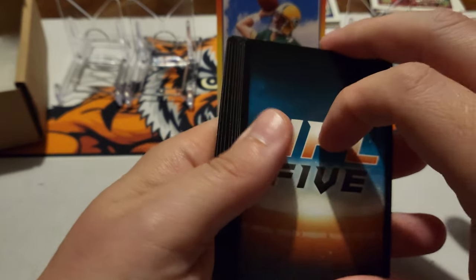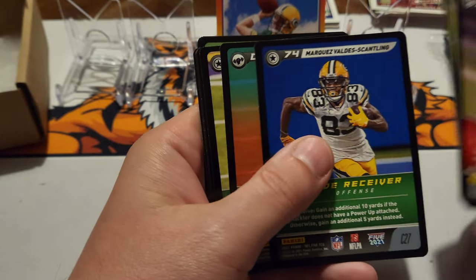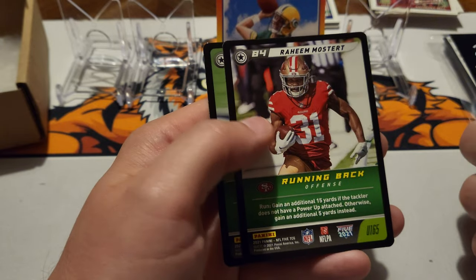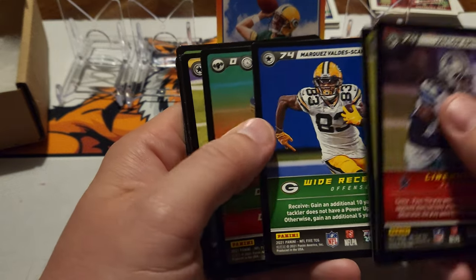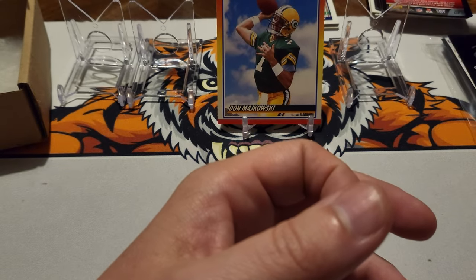NFL 5. This is like that trading card game. I see this every once in a while in these mystery pack sort of things. You don't really get much in them, but interesting. Jalen Smith, Miles Sanders, MVS, Kirk Cousins, DeMarcus Lawrence. I'm not sure who that is. Mostert and Deshaun Watson. Those could be fun cards if they did something with them. I'm sure no one plays the game.